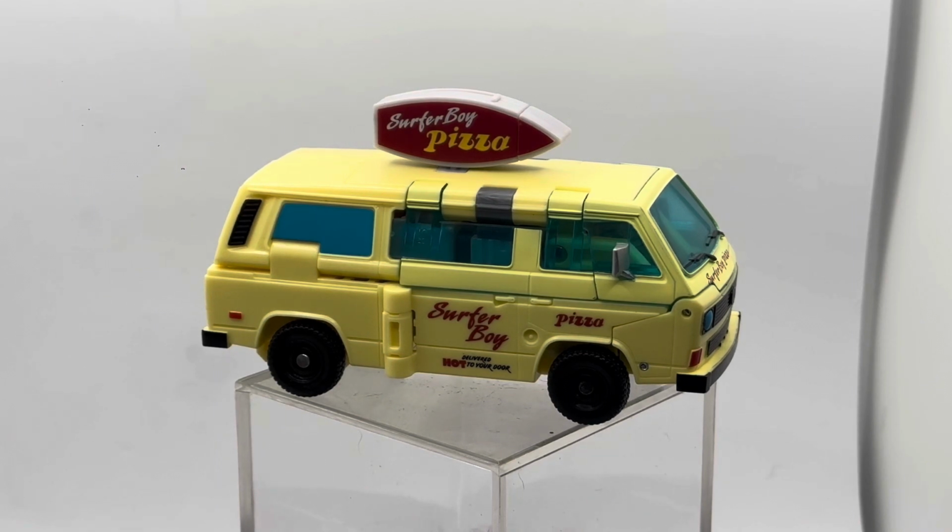So now, of course, we have the fun part. I don't do the transformations on camera, purely because I'll swear too much. I'll drop it.